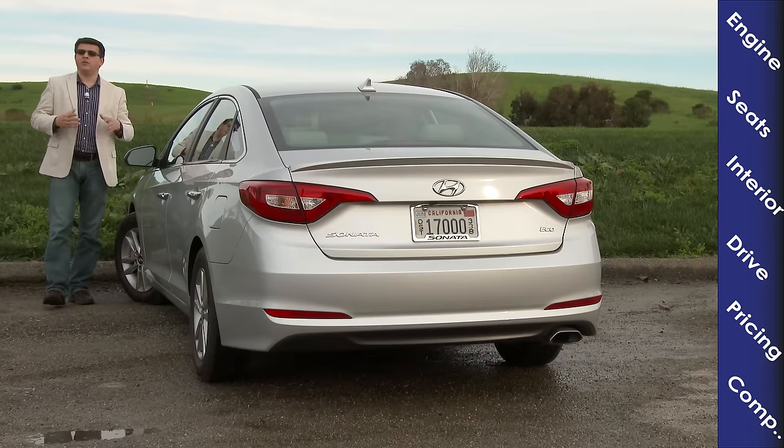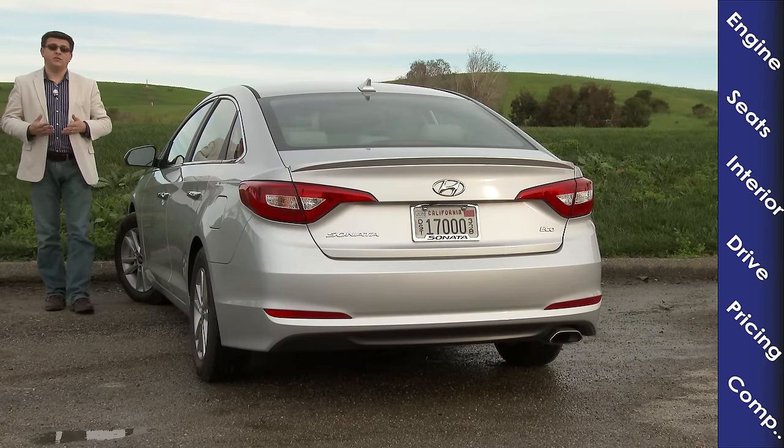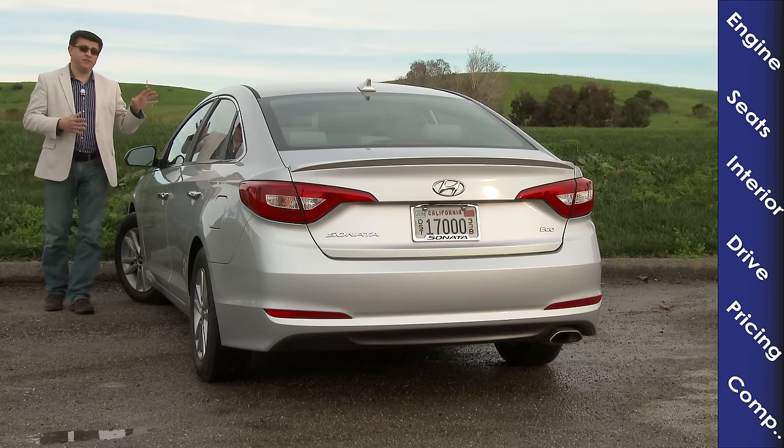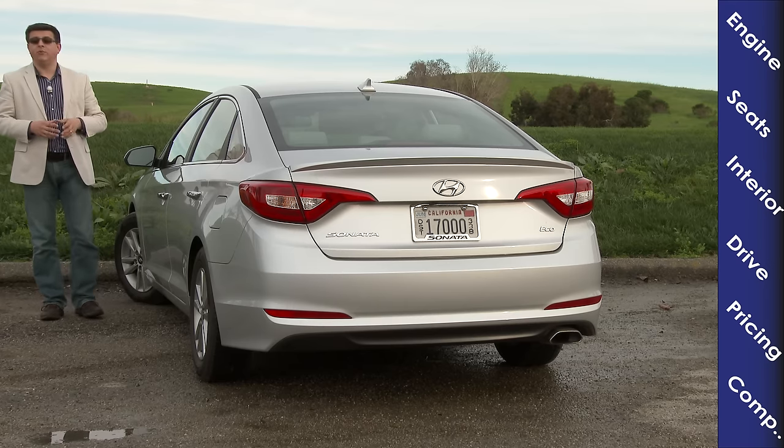I actually think this is one of the more attractive entries in this segment, but then I tend to favor entries like the Honda Accord and the Volkswagen Passat over some of the flashier entries, so let me know what you think down there. I'm going to have to give this 9 out of 10 points when it comes to exterior style.